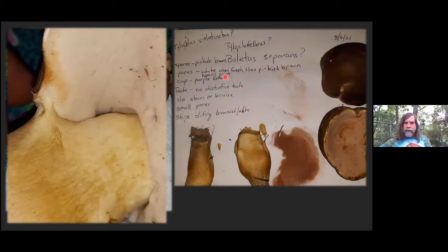So one thing I wanted to point out is right here, no distinct taste. So a lot of these dark brown, white pored, a lot of times staining this orangey brown coloration, if you give them a nibble and spit it out, many times you'll find bitter ones, quite bitter in fact. Some will have other features like a brown reticulation or something along those lines that'll lead you in a different direction. But when it doesn't have this reticulation and you taste it and it is mild, there's a couple that look very, very similar, and the taste can be a giveaway.